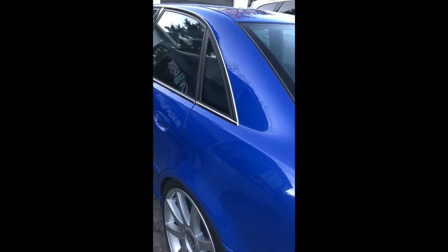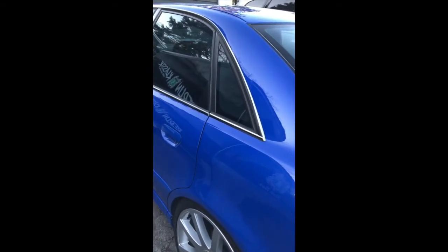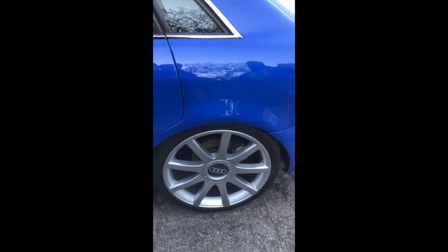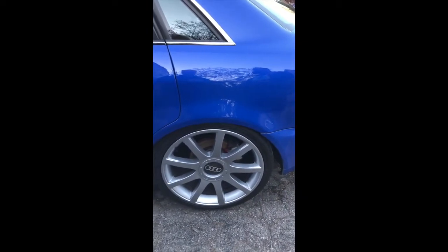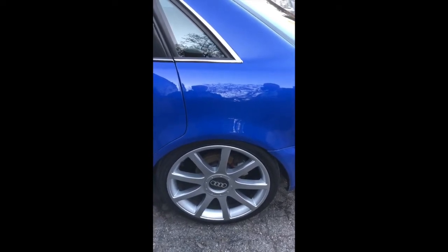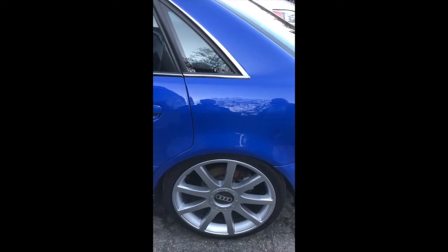When did I pick it up? Was it October of last year? Obviously I put the RS4 wheels on it. This car was originally a US vehicle. It was purchased in the US, and shortly after it was purchased, it was sent to AWE Tuning for all of their goodies, and I mean all of their goodies.